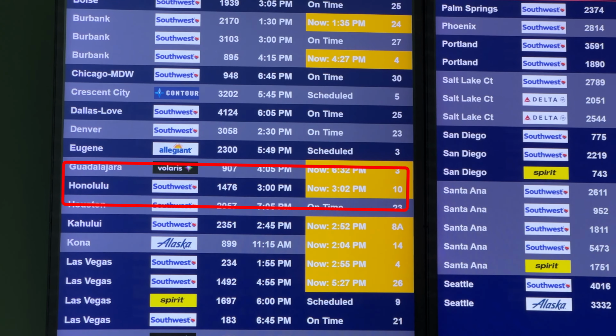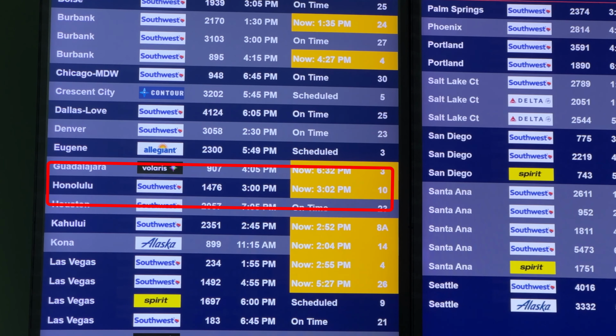Food situation here in Oakland is not really good for me. I ended up getting apples and grapes and some chips and stuff from the little market thing here behind me. So anyway, down to gate 10 where our Max 8 will be boarding in about an hour.